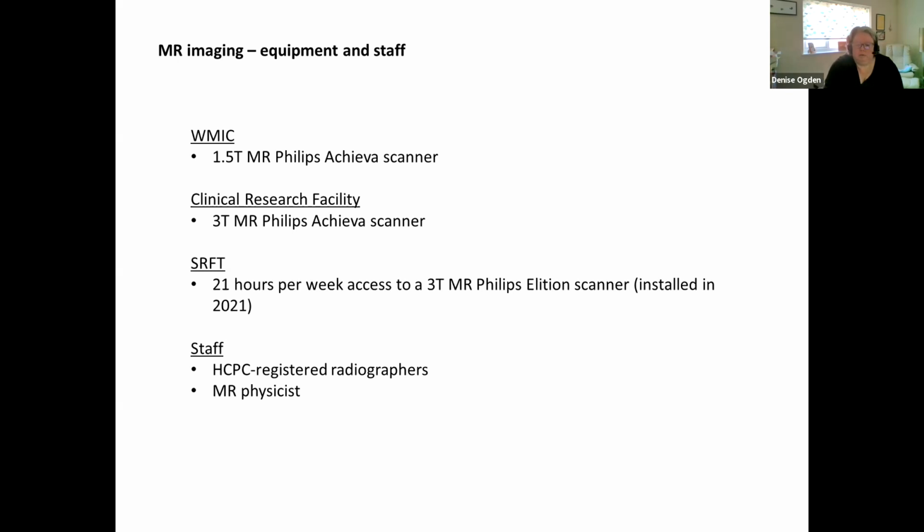So other than the Salford scanner, we've got an MR physicist who visits all the other sites and does weekly checks to make sure the scanners are working optimally. He also works on developing new sequences for studies, teaching, and also research work.